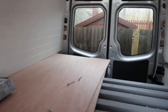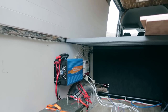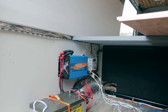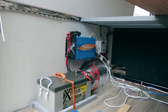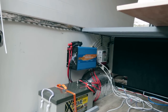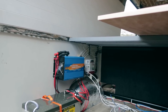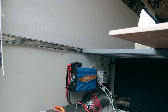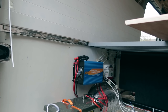So into the back. So 90% of the electric is done now. Obviously he's got a lot of tidying up to do on that. 260 amp hour battery and inverter, Sterling power unit to charge the batteries, and in between there's a fuse box for the 12 volt system. There will also be a fuse system for the 230 volt.